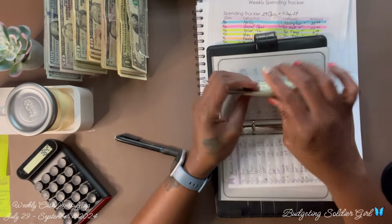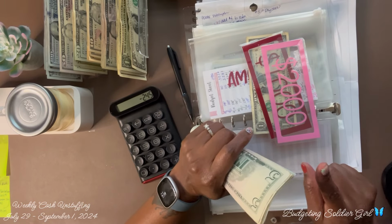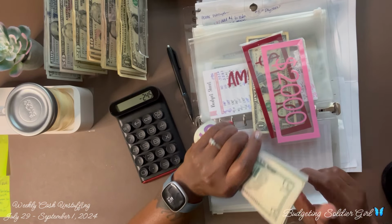But let me see. We have $450. So I am going to transfer $245 from my American Express fee account to our main checking account.